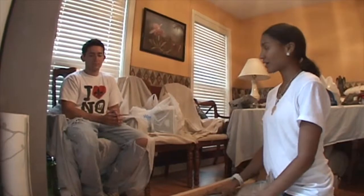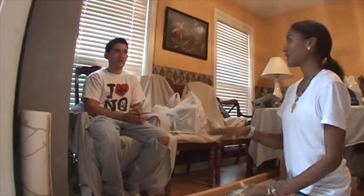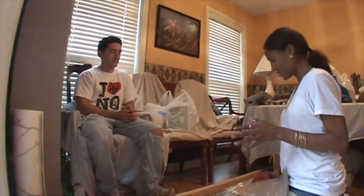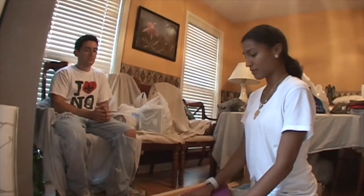So now we're going to pick the color for the wall behind Adina's bed. The headboard is separate because it is a mechanical bed and it needs to be able to go up and down. So the headboard is going to be posted onto the wall itself. We're going to make that today.